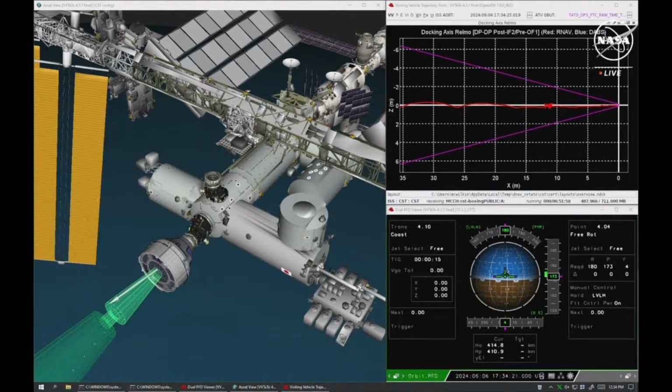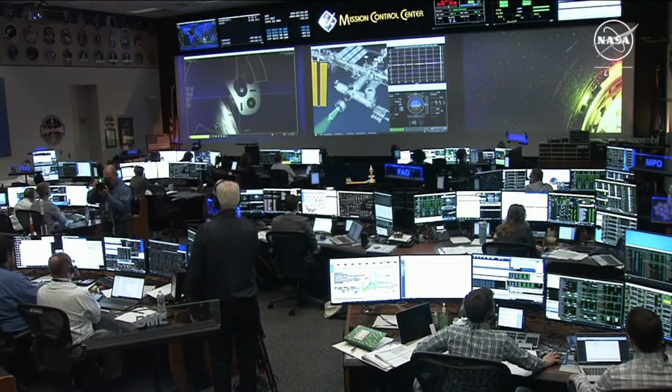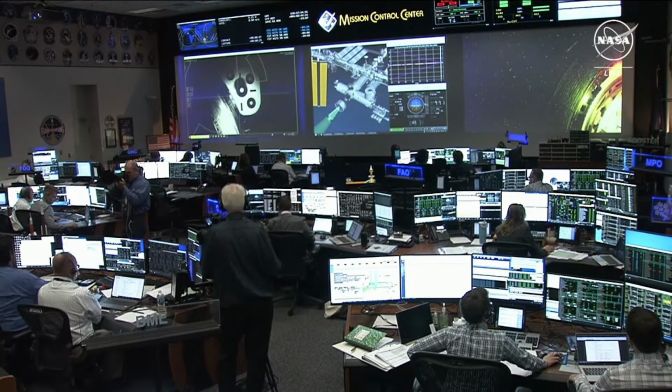At 12:34 p.m. Central Time above the southern Indian Ocean, we have confirmation of contact and capture of NASA's Boeing crew flight test and Starliner aboard the International Space Station. Butch and Sonny have made their arrival. Nice.